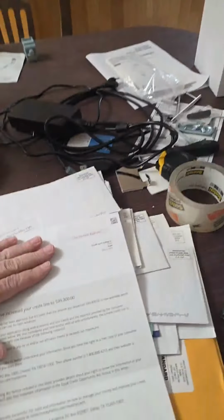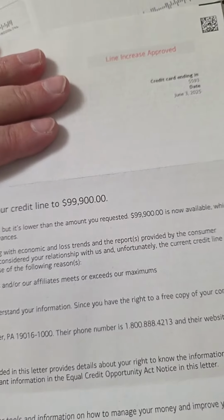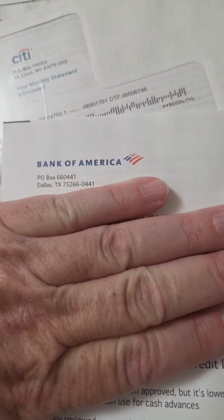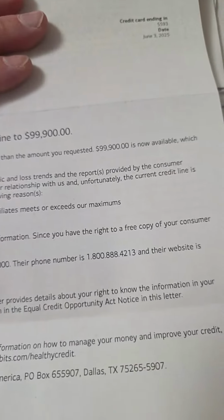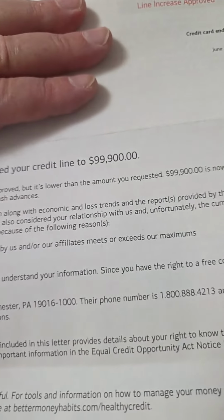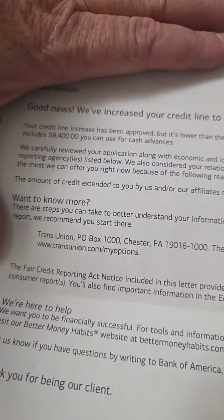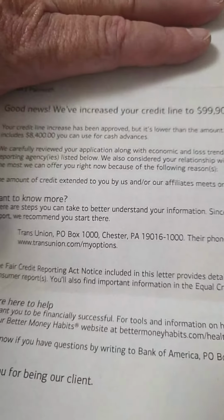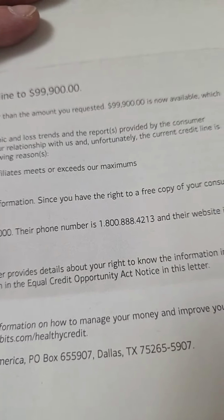Put it on my $99,900 credit limit credit card. Good news. We've increased your credit line to $99,900 for my B of A credit card. This is the maximum they give. I wanted so badly to achieve a $100,000 six-figure credit limit. And this is what they did to me. The most we can offer you right now because of the following reasons: the amount of credit extended to you by us and our affiliates meets or exceeds our maximums.